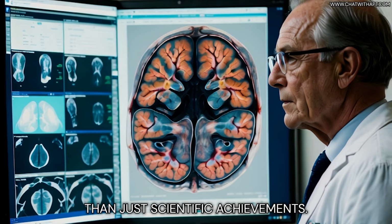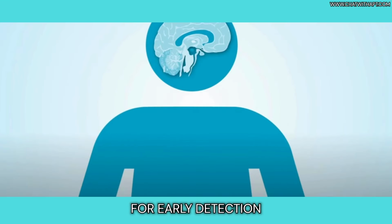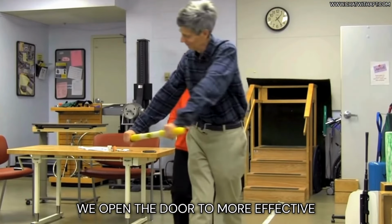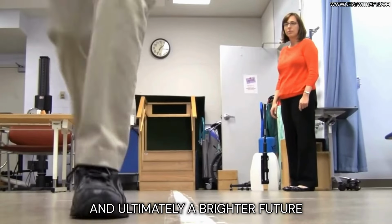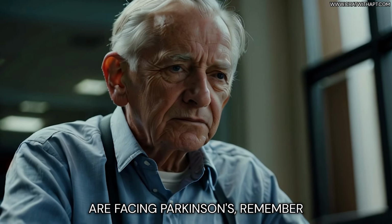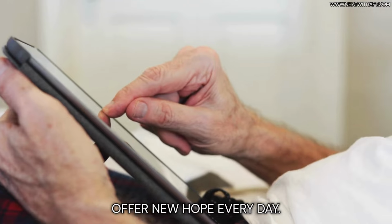These breakthroughs are more than just scientific achievements. They're beacons of hope for early detection and management of Parkinson's disease. By catching the disease earlier, we open the door to more effective treatments, better quality of life, and ultimately a brighter future for those affected. If you or a loved one are facing Parkinson's, remember, advancements in technology and research offer new hope every day.